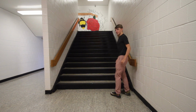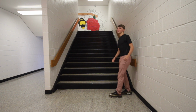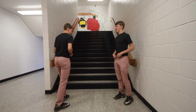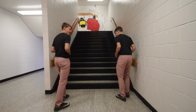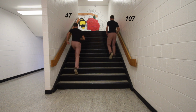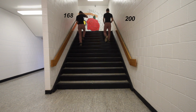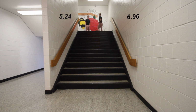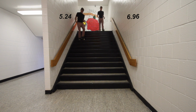Okay, well, you know what we're gonna do is we're gonna get him to bring in one of his friends. So while he walks in, the one on the left will be taking 2 steps while the one on the right will be taking 1 step. As they're going, you can tell that Curdy on the left had a little bit of confidence and let Curdy on the right go first. And with a time of 5.24 seconds compared to Curdy on the right's 6.96 seconds, it's impressive to see how much faster it is.